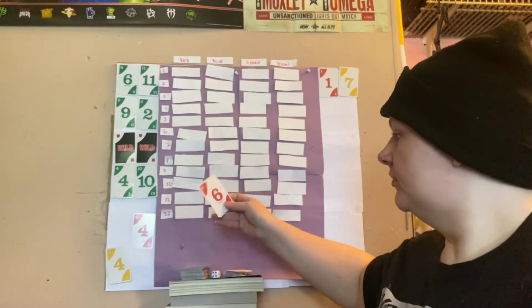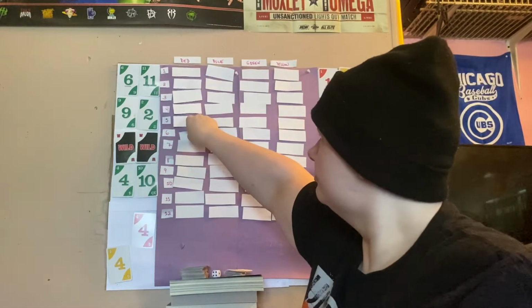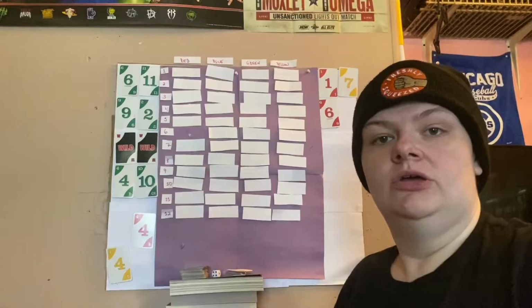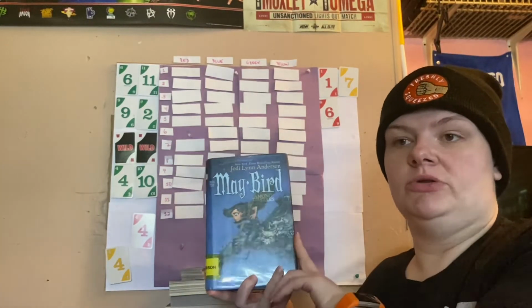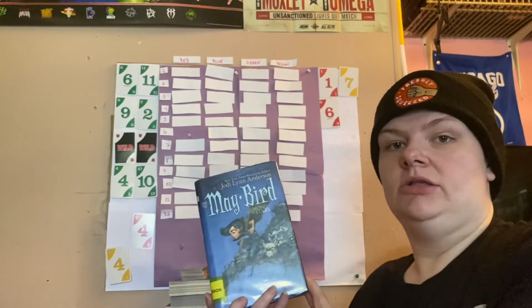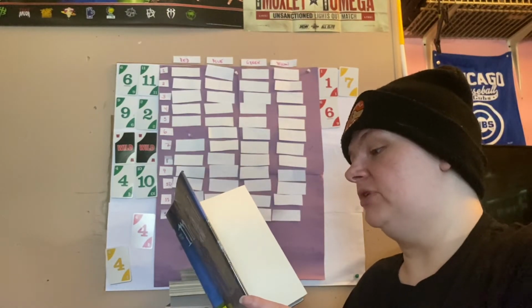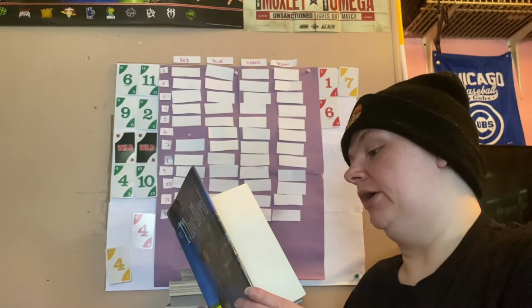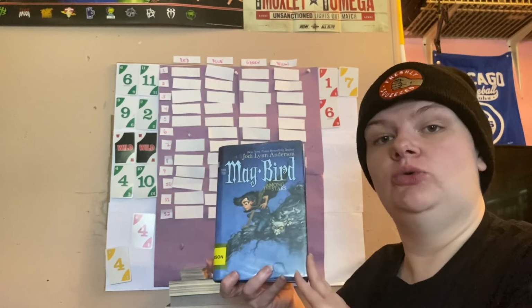Draw number 3 is a red 6. And the prompt for red 6 is Set in Another World. So for this, I will be reading Maybird Among the Stars by Jodi Lynn Anderson. This is the second book in the Maybird series. And in this series, May ends up accidentally traveling to the land of Ever After. It says, a fearful and fantastical realm located among the stars, the Ever After is full of phantoms and poltergeists, goblins and ghouls, and all manner of things that go bump in the night. So this is definitely set in another world. So perfect for this prompt. I really enjoyed the first one, and I'm looking forward to checking out book 2.